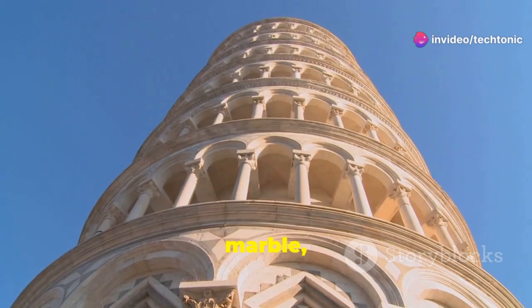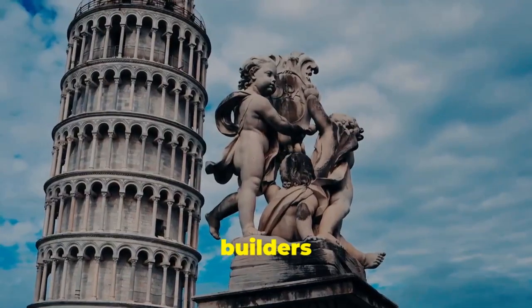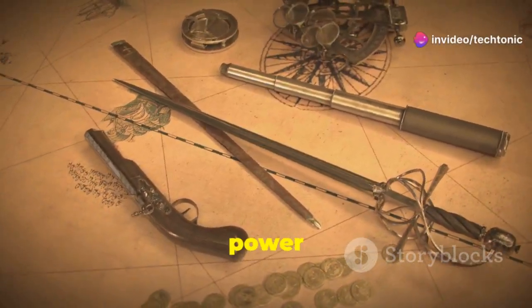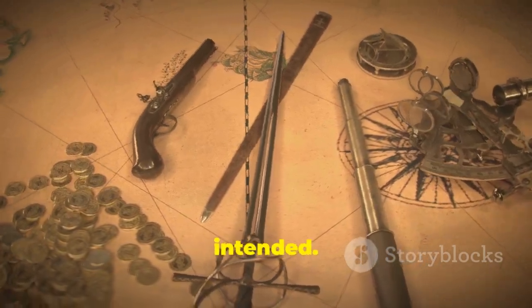Made of white marble, it was planned to be about 56 meters tall, but its lean has made it even more famous. The builders wanted to create a magnificent structure to show the wealth and power of Pisa, an important maritime republic at that time. They succeeded, but not in the way they originally intended.